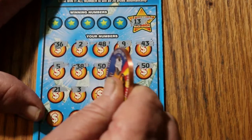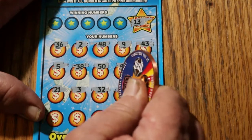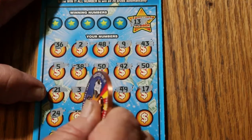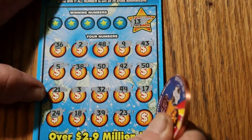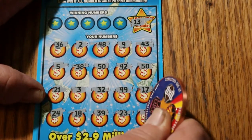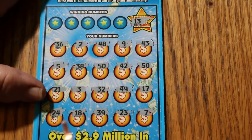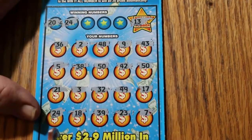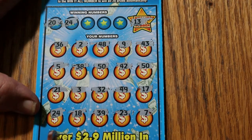21. Number 3, number 32, Random Red's number, 49, 17, 24, 18, 39, 23, and number 7. So we know we have the two 50s. Let's see what else we got here. 20 and 24. Okay, I don't see another 20, but oh yeah, we have a 24 here.